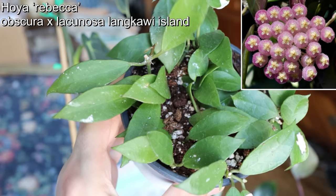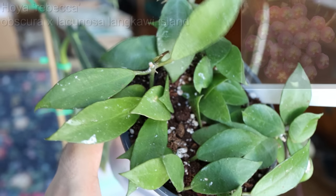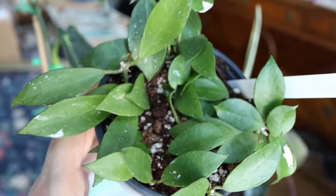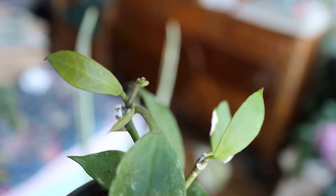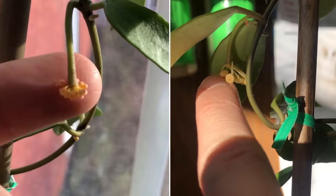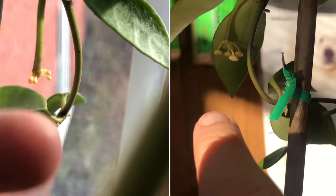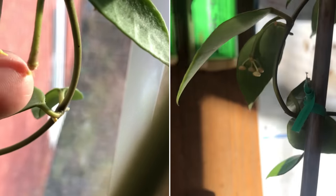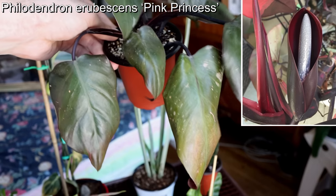My Hoya Rebecca that got root rot this winter. I think it was just overpotted, but I have chopped it up because I feel like that's the only way it was going to survive. And it has since given me some new growth. So I'm pretty happy about that. I never got to see it flower, but it did send out many peduncles trying to save itself by reproducing before its inevitable death.